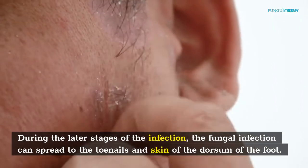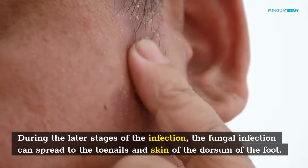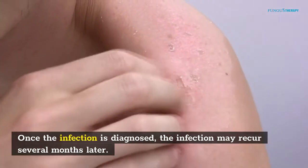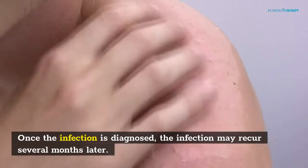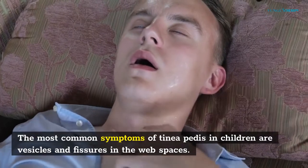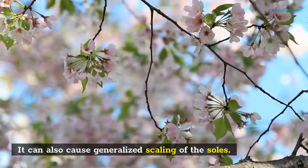During the later stages of the infection, the fungal infection can spread to the toenails and skin of the dorsum of the foot. Once the infection is diagnosed, the infection may recur several months later. The most common symptoms of tinea pedis in children are vesicles and fissures in the web spaces. It can also cause generalized scaling of the soles.